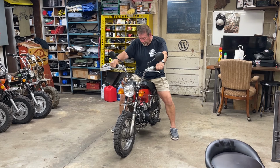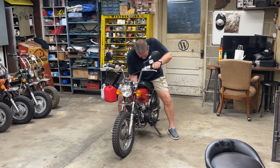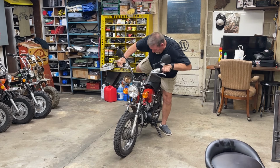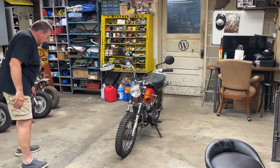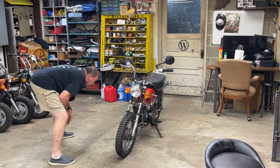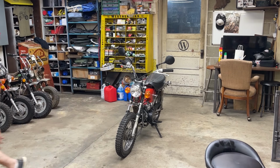Well, it started. I'm going to let that run for a little bit. I'm going to put a fan on it. Make sure it doesn't get too hot. It didn't immediately pump oil out, so I guess that's good. Alright, I'm going to let that warm up a little bit, kind of get broken in just slightly before I take it down the street.